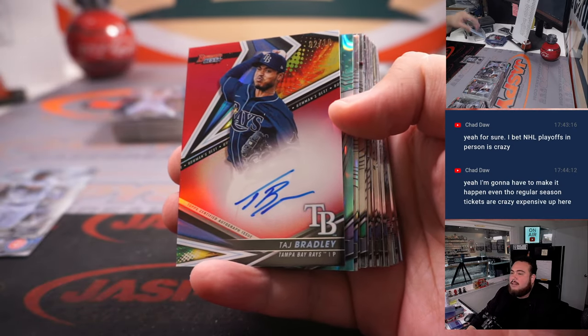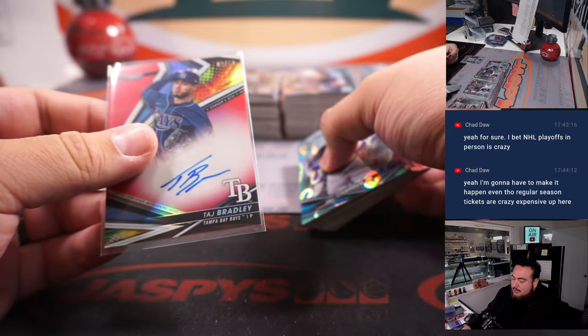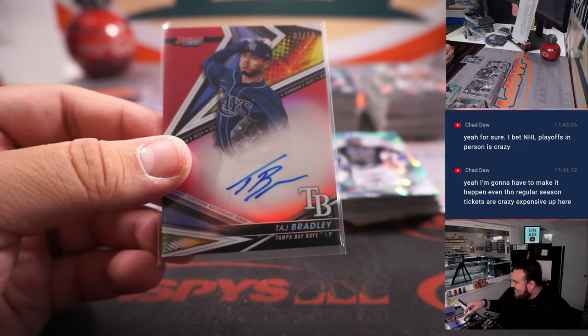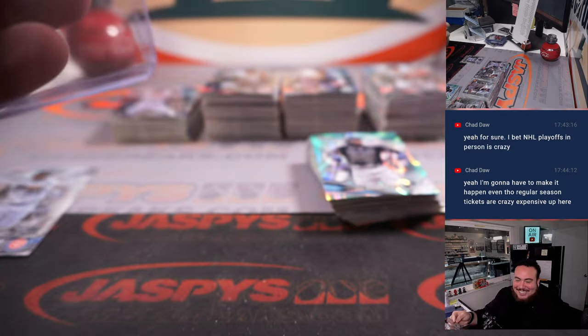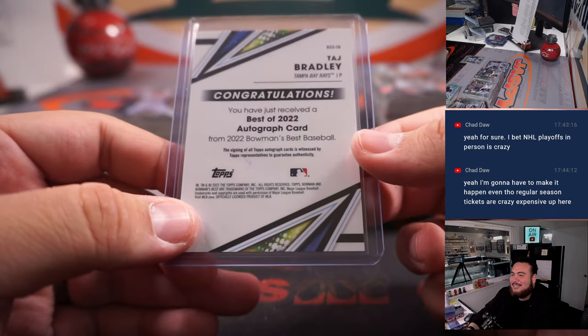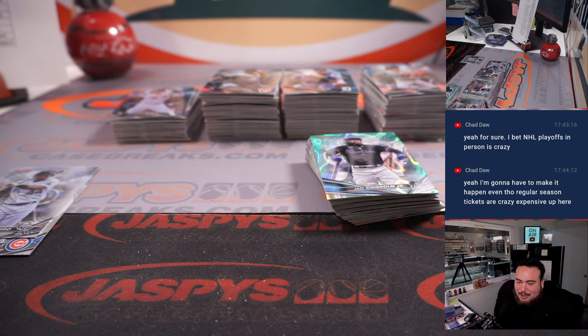Whoa, red! Bradley to 10 for the Rays. Well, honestly, Chad, at this point, you might as well go to a regular season game because you're definitely not going to go to a playoff game. Not to say you don't have the money, but I know you're probably not going to spend it on a sport that obviously you're probably just still getting into, especially being a new team. But no, you should. You should go to a home game. I'm sure the Kraken games are probably pretty lit.